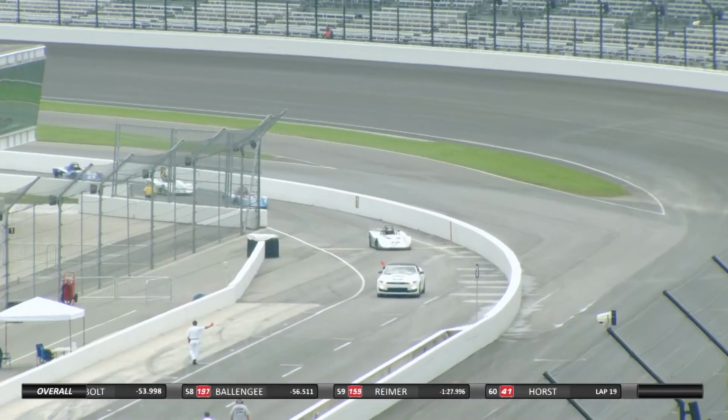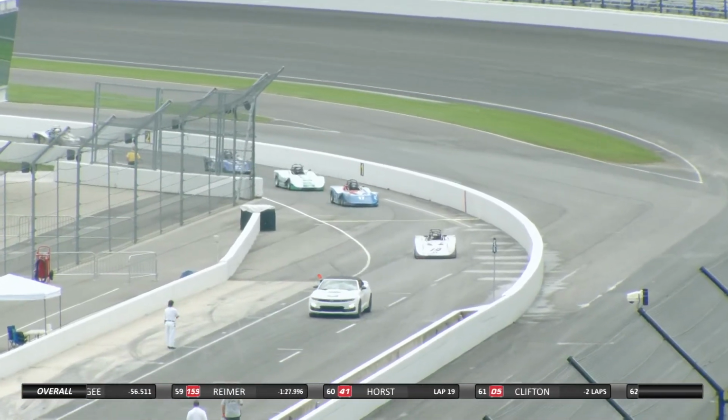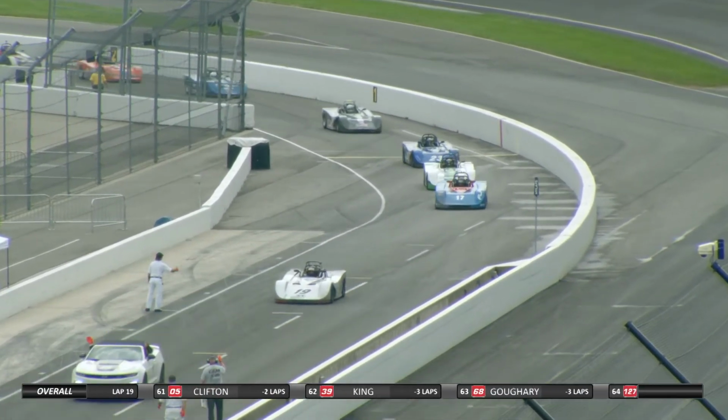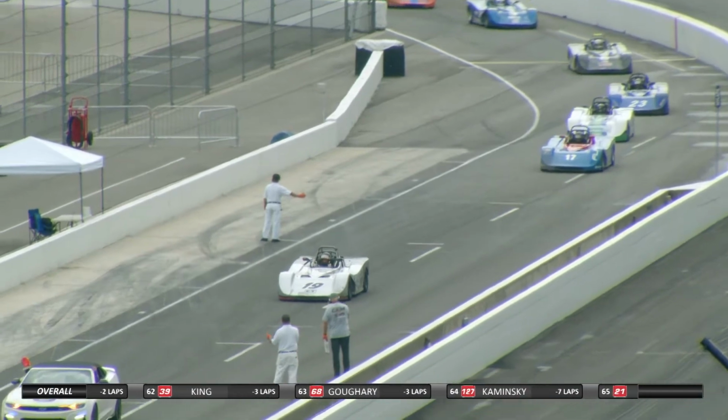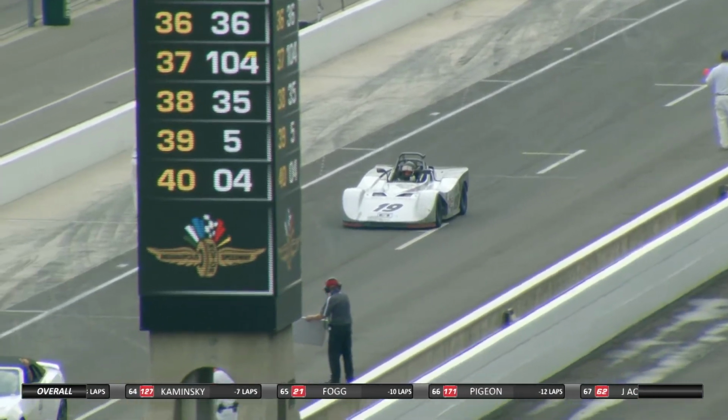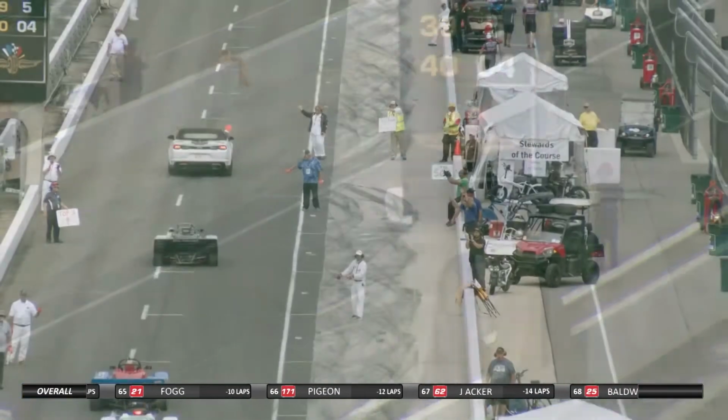And he is bringing that number 19. Remember, folks, he started 6th, and we talked about he's bringing that Elite Autosport entry. He is a teammate to JJ that we talked about early on here. And how about Joshua? How about JJ up into 11th? Good, solid run for him.